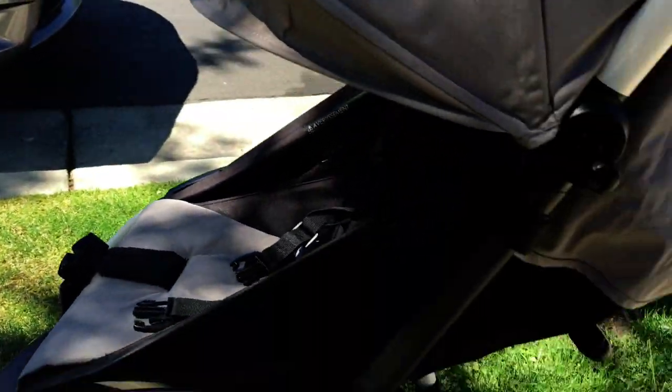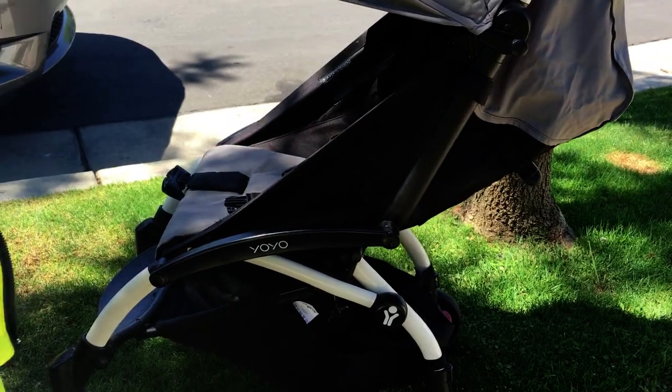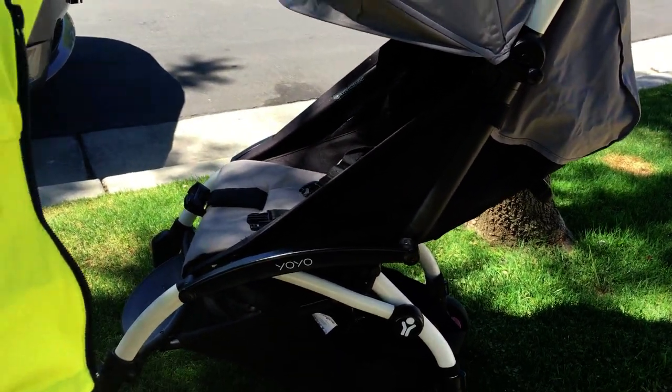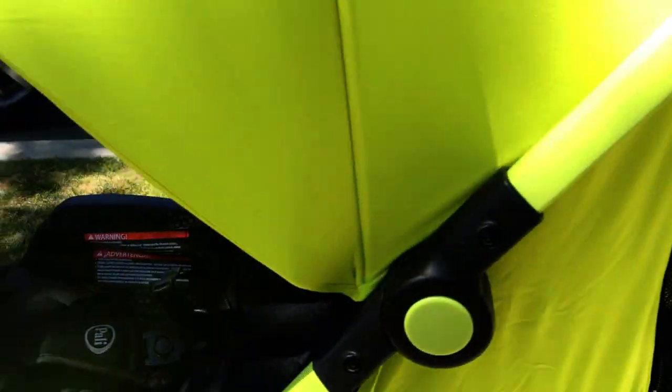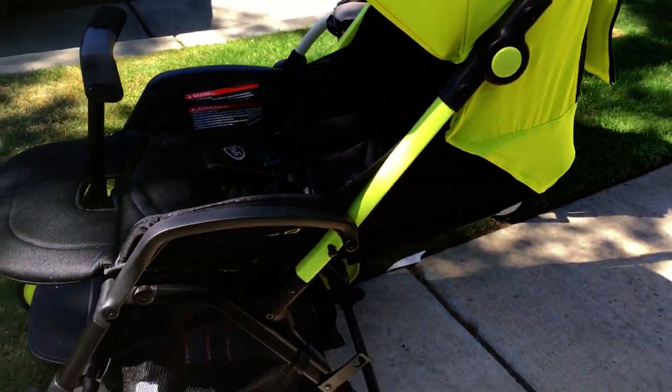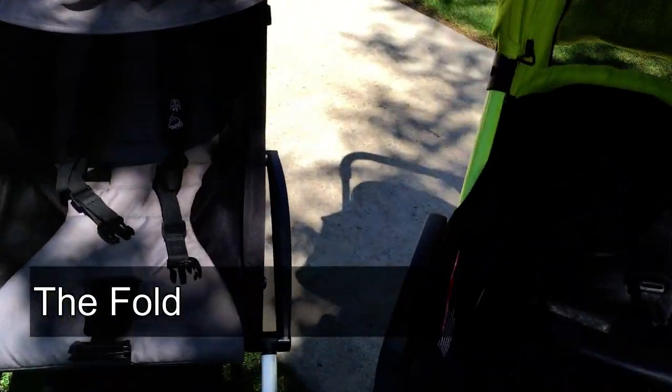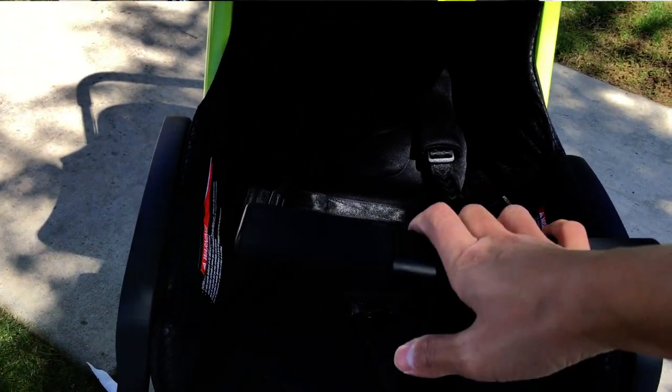So all the way down, the Yoyo does not lay all the way down. So you can see the angle. So it's a little bit harder to, say, change a diaper or when the baby's sleeping. But this one, the Pali, is for birth and up, and it lays pretty much almost flat. And in terms of fold, the Pali folds a little bit bigger than the Yoyo. It's a little heavier too.